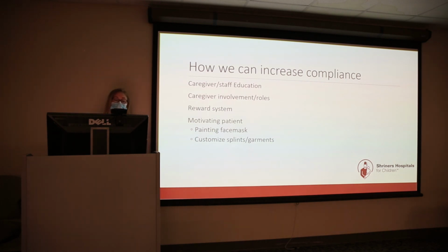And then, you know, for patients, giving them a reward system. I've gone as far as making sticker charts for wearing splints and doing their exercise programs. And then motivating the patients. We used to in the past do painting on the face mask, so they're more inclined to wear a face mask if it looks like Iron Man or Spider-Man.